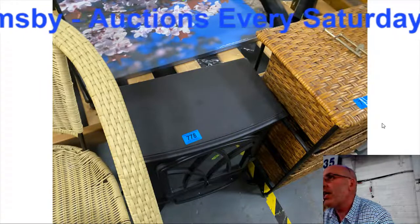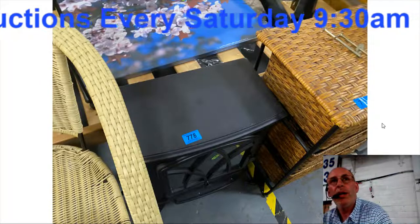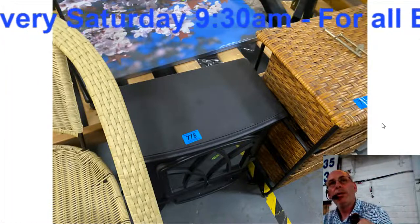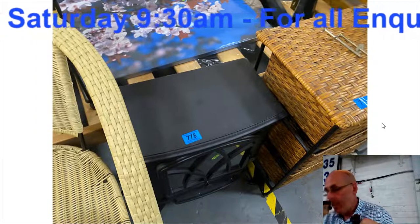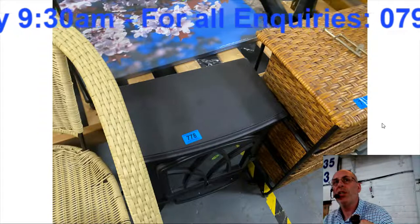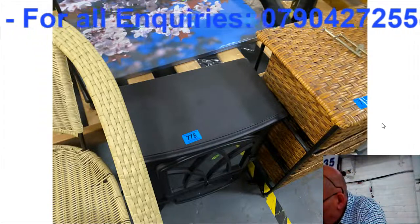And lot number 778 is the electric fire, and I've got £14 bid. 14 bid, 16 anywhere. 16, 18, 18 with me, 20 anywhere. 22, 24, 26, 28, 30. £30 bid with me. 32 anywhere. £32 anywhere. Selling away then at £30 to number 1426.